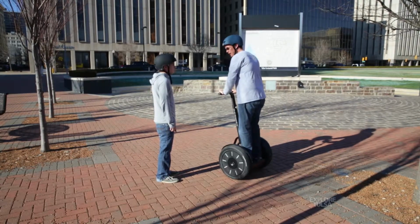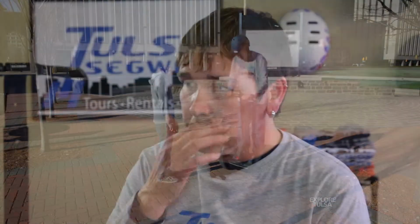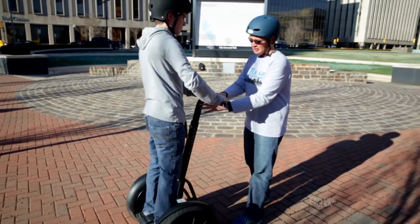Tours are really cool. What we do is we start here. We have an awesome park across the street, the Chapman Centennial Park. And what we'll do is we'll get everybody, we'll assign them their Segways, and we'll walk the Segways over to that park. At that point, we just do a one-on-one training and really explain how the Segway moves.